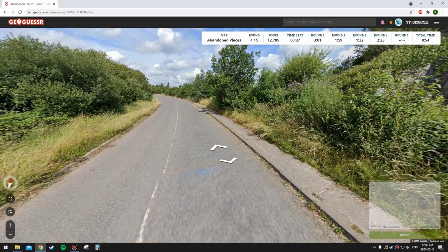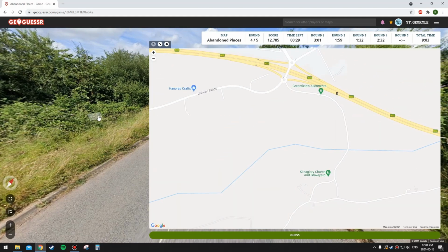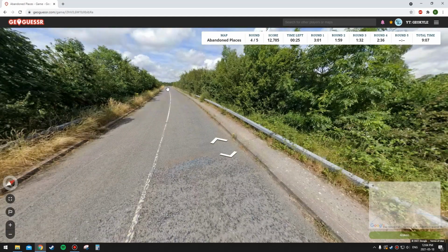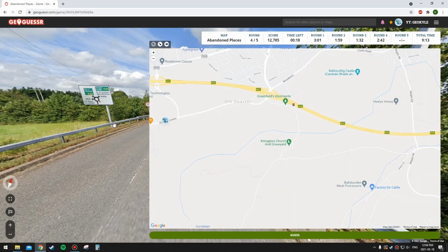Okay, so we started somewhere. What the hell? This road doesn't add up. Maybe it's this one. No, that doesn't make sense. Crap, you have to be pretty close. Oh no, this is a worldwide map. Worldwide map, never mind. But how does this work? Maybe it is this road here.